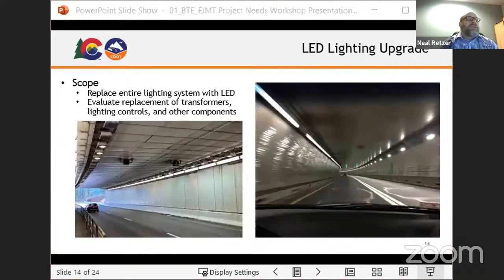So the LED lighting upgrade would essentially replace the entire lighting system with LEDs. And we need to evaluate right now if that includes transformers and other components. But on the left is our current lighting system in EJMT, and those are halogen T8 bulbs that light the tunnel. And on the right here, it's a rendering that's actually from the Ted Williams project in Boston. So they have very similar lighting to what we do.